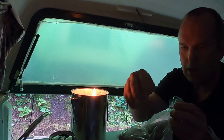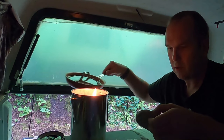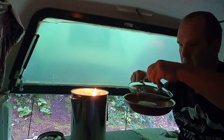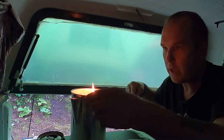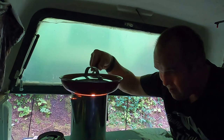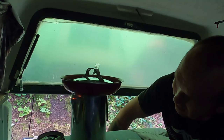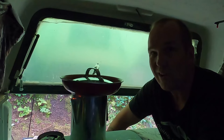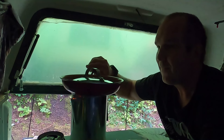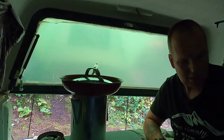Handy dandy hunting knife. In the pan, like so. Lid on, and there's a vent here, right, where coffee would pour out, but maybe that'll be enough air so the candle will keep going and heat up the pan. So far it's still going. I don't know if it'll get it hot enough, but it's worth a try.